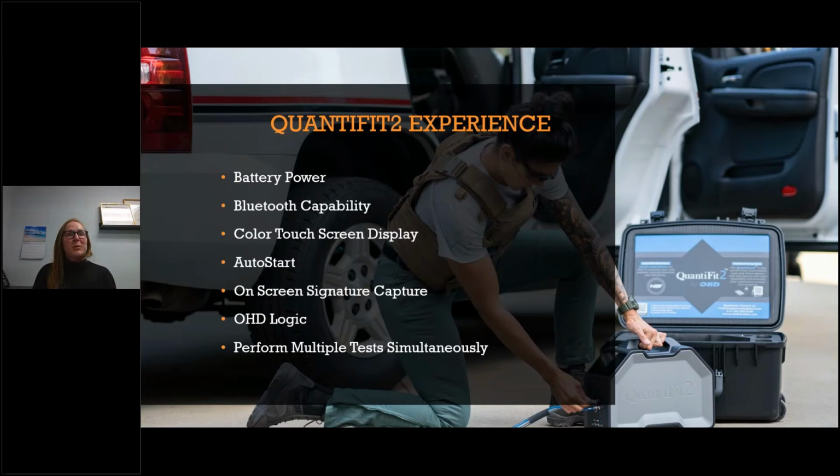So for our QuantaFit 2 experience, I think it's nice to see the test in action before we talk about these upgrades to that user experience. We here at OHD had, I guess, the unfortunate opportunity to respond to some of the concerns that COVID created in real time when we were developing the user interface for the QuantaFit 2.